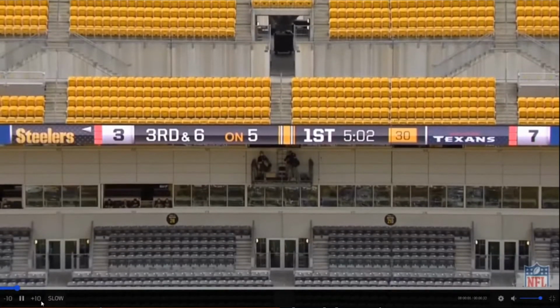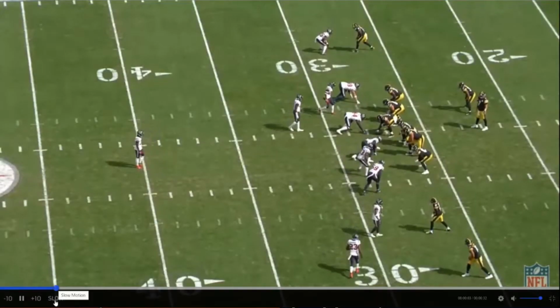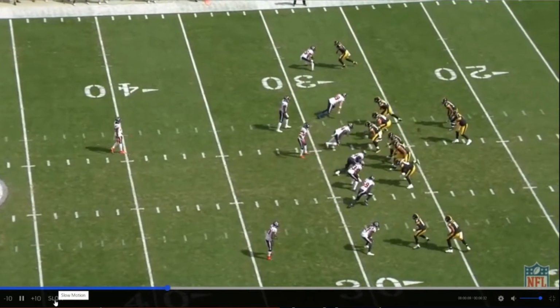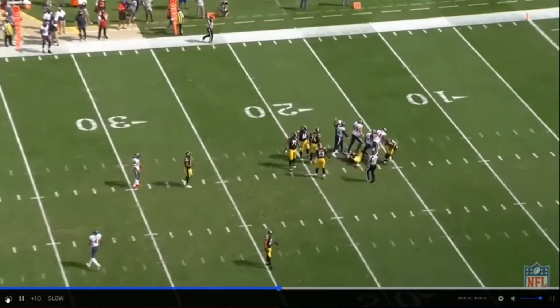All right, so 3rd and 6, still first quarter. Let me go back. That went by fast. It's 7-3, Steelers are down. Let's see. We've got a stack, tight end on that side as well. Ends up being a sack.